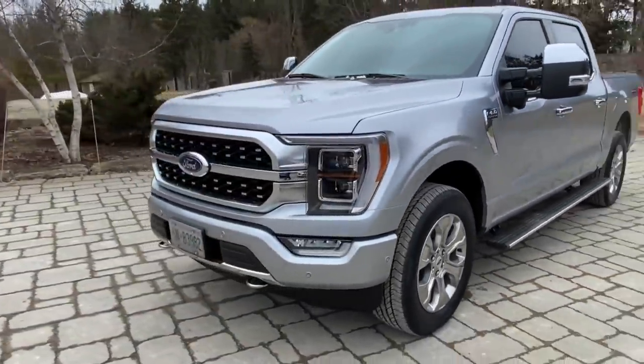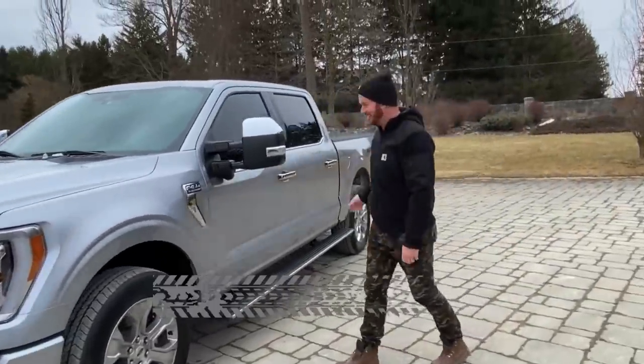Or just drive it through fire. I don't know. You can't get pickup trucks muddy. Come on. They're not made for that.